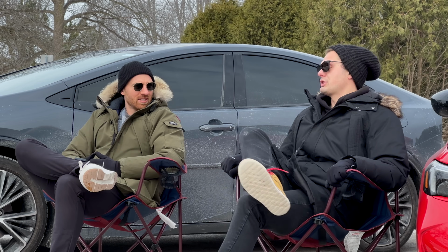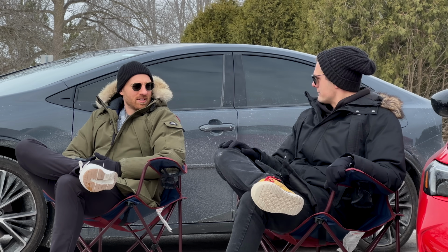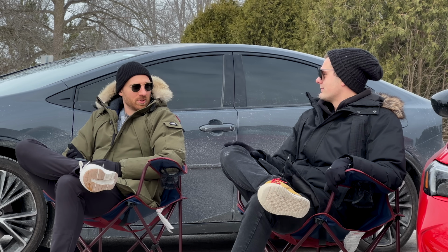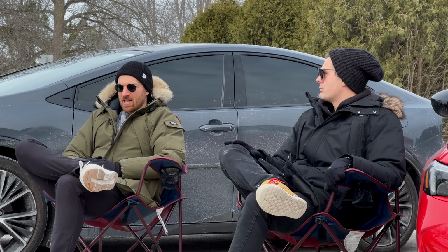Okay, shall we start? We shall. Let's talk about engines. What's everybody here for? This is a Prius and a Civic Hybrid. Everyone's here to hear about the engine, the hybrid, and the fuel economy. So why don't you start? Okay. Do you want me to talk about the Prius first? Sure. Okay. Prius is yours.